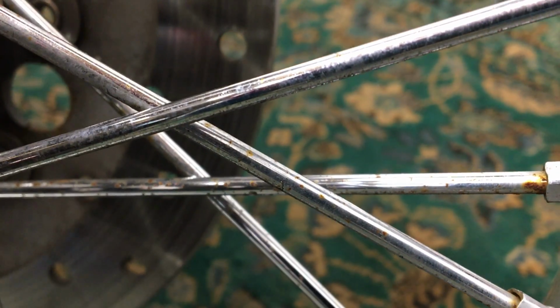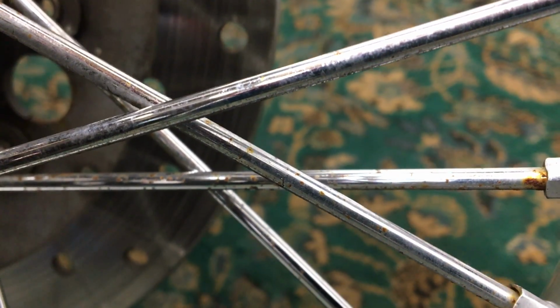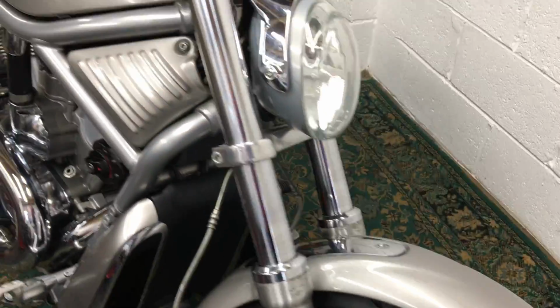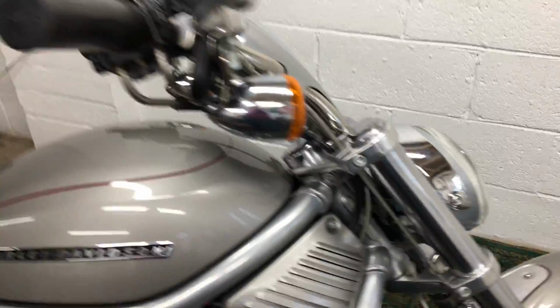Spokes are in good condition. There is a tiny bit of minimal pitting there. I haven't polished them, to be honest. I just can't be bothered. There's too much going on in my life to get into that.